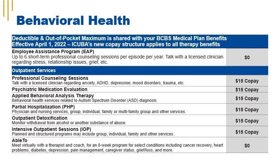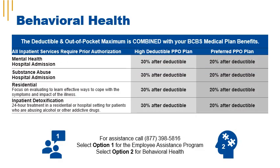Icuba's medical insurance plans are moving to a new, convenient copay structure effective April 1st, 2022. This new copay structure also applies to your behavioral health benefits. Take a look at the chart below for more information about where your copay applies. Your behavioral health deductible and out-of-pocket maximum is combined with your Blue Cross Blue Shield medical plan benefits. Please review the table on screen for a summary of where your deductible applies.